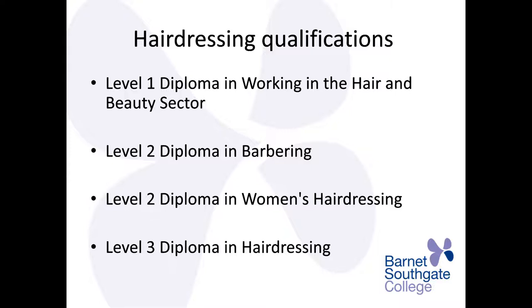We also have the level two diploma in women's hairdressing, which is a progression from level one. If you come, we can tell you all about it in detail. That proceeds to level three, which is the most exciting part of all, because the students end up doing hair exhibitions. Very, very creative, and lots of fun.